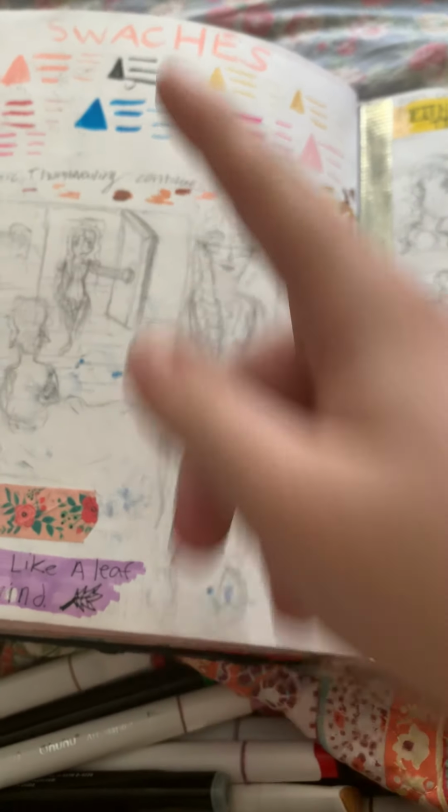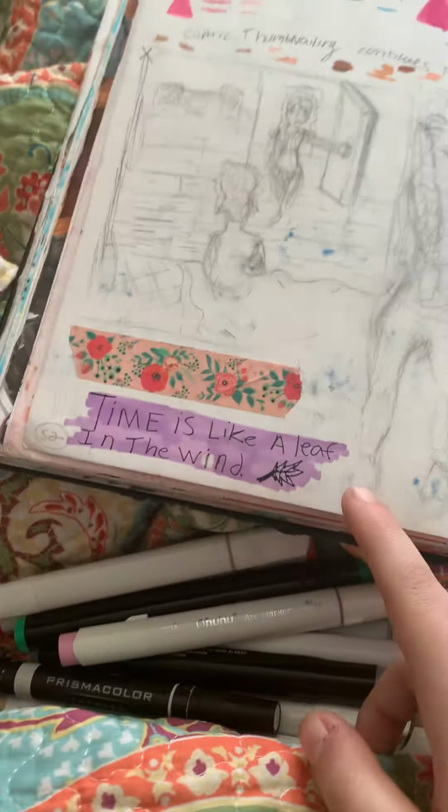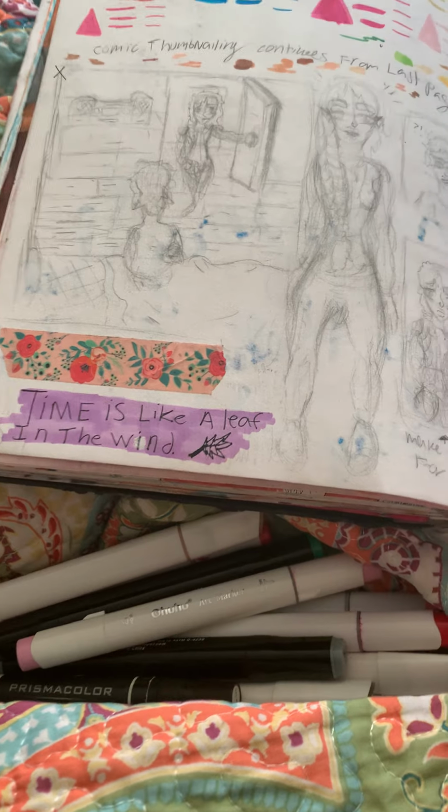And then these are just a bunch of swatches I did, and then more thumbnails for the comic that I did for AP Art. And then right here I wrote down the lyrics to the song Telescope by Cage the Elephant. I also can't recommend you look up that song enough.